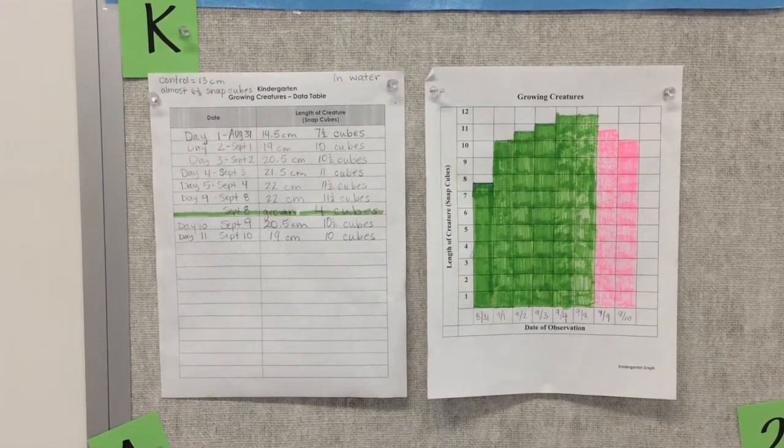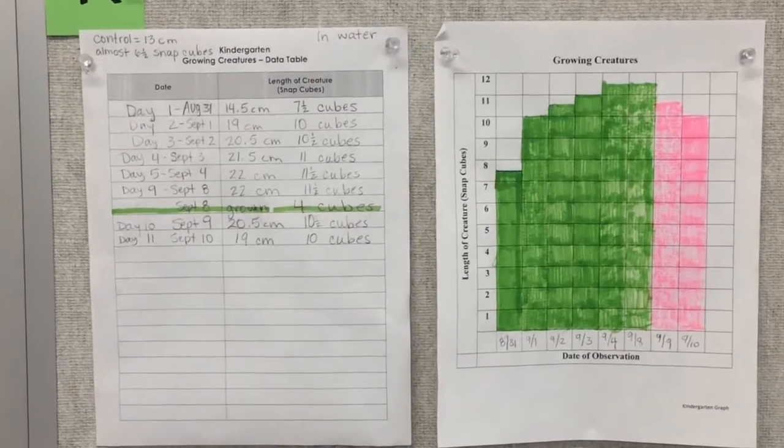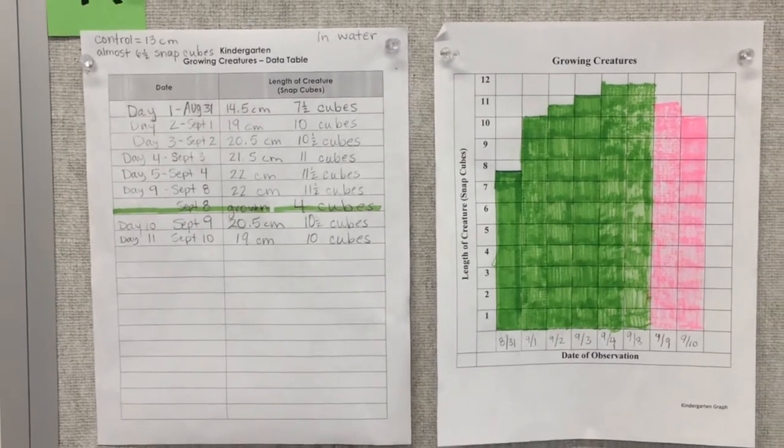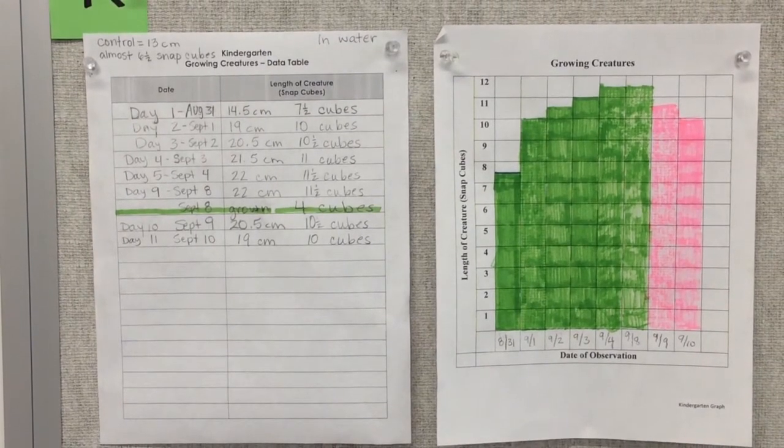This is my graph and my data table for kindergarten. You can see today that the gator was measuring 10 cubes, which is about 19 centimeters. And you'll also notice on my graph that for today and for yesterday, I switched colors. And that is to show other scientists that I changed my investigation, and now I'm comparing how quickly the gators are shrinking. So the green part of the graph shows the gators growing in the water, and the pink part of the graph is the gators out of the water when they're starting to shrink.